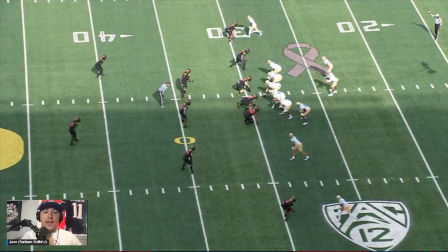All right, so let's go ahead and start right here. You're going to have Christian Gonzalez up at the top of the screen on the 30-yard line. He's going to just be playing a little press man coverage right here.